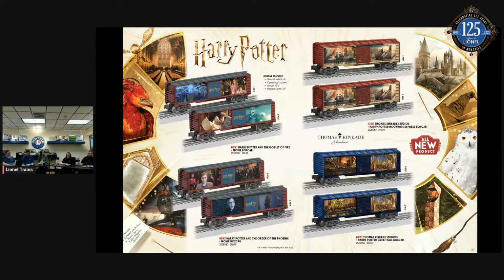I've always liked the Dementors car too, where it flickers along with the creepy sounds of those Dementors. It's a great scene in the movie, and I think it was a fantastic job to have that moment within that set. It's really spooky and very fun.